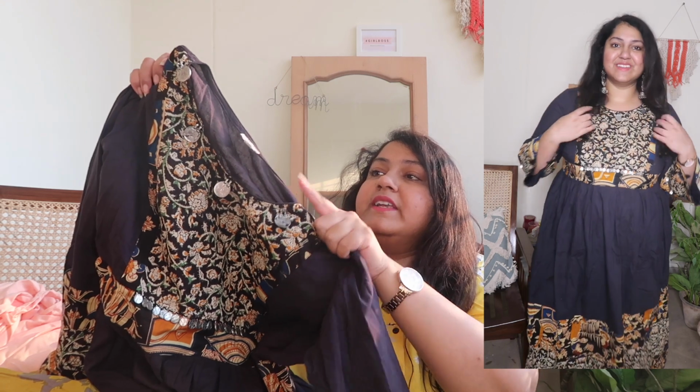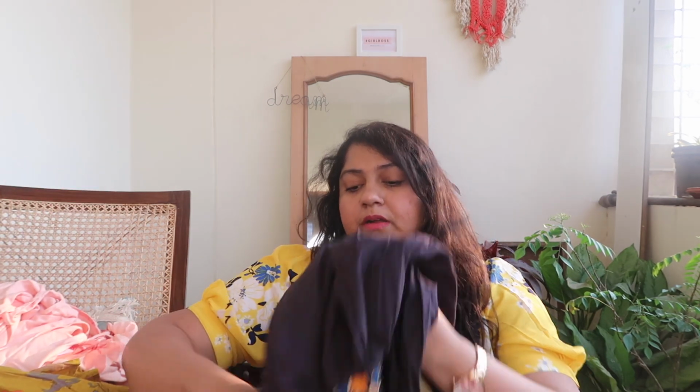It has a little bit of coin detailing here, and I got this in XXL. All of these, by the way, are curve friendly, so you'll find sizes in these. Most of them even have much bigger sizes like 4XL, 5XL and so on.